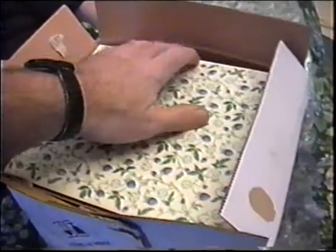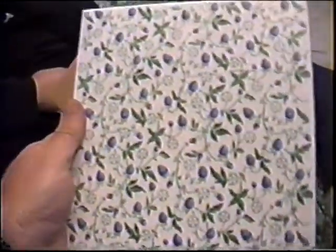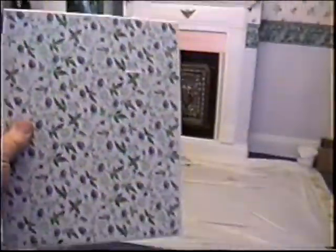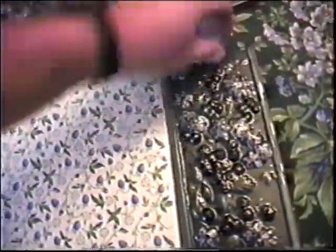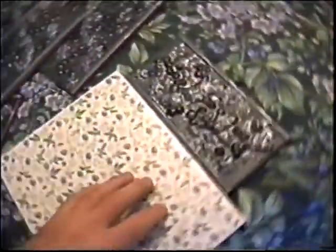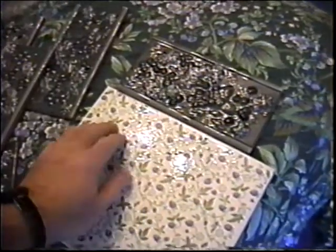Look at these tiles. Now, these tiles match our bed sheets. What is it they match, Karen? The bed sheets? Mm-hmm. They match something. And we have these coordinating accent stripe tiles. And we have several choices as to how we're going to lay these out and put them in there.